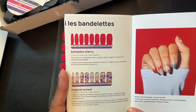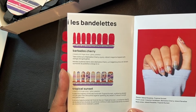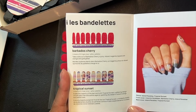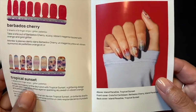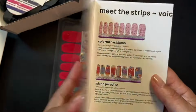Evoke the majesty of the day's end with Tropical Sunset, a glittering design of lush palm tree silhouettes against a sparkling sky awash in vibrant orange and pastel hues. All right. They are pretty. I do like the fun ombre in both of these.